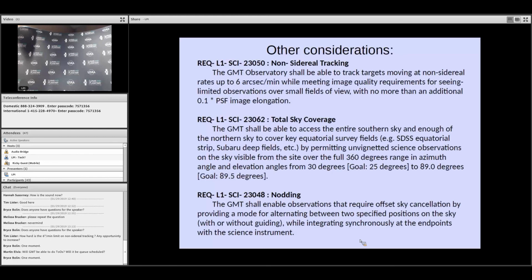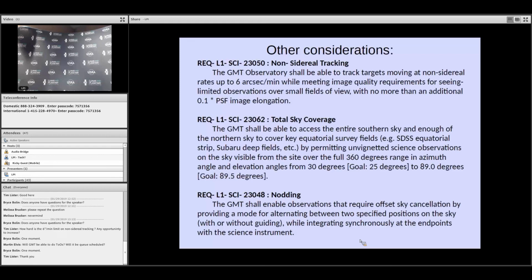I have another question from Martin Elvis, who asks, will GMT be able to do targets of opportunity? Will it be queue scheduled? Yes, there will be queue scheduling. Whether it will be 100% queue scheduled or partially queue scheduled and partially classical scheduled is still very much up in the air. Some of us feel like it should be 100% queue scheduled, but we don't always rule. And target of opportunity will definitely be part of the consideration.